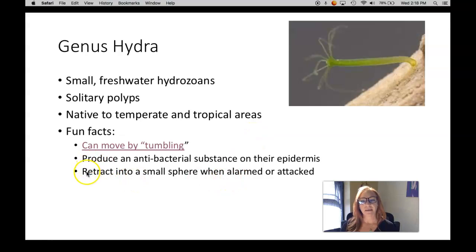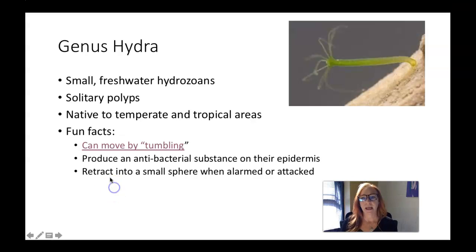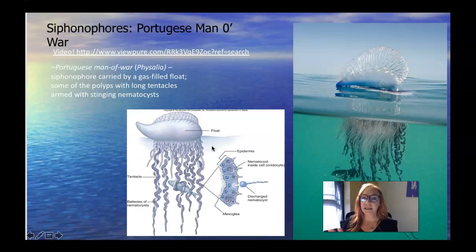Okay, and then these guys can retract into a little sphere when they are alarmed or attacked, and that's also true of the Anthozoa class, which I'll talk about in a sec. Okay, all right. So super cuties. Within the hydrozoans, and again, these are within class Hydrozoa.